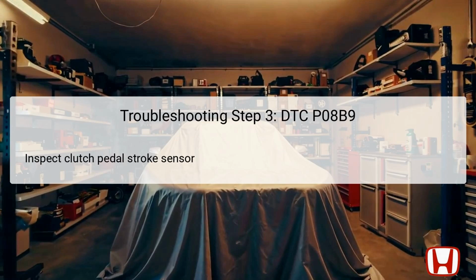The next step is to conduct a thorough inspection of the clutch pedal stroke sensor itself. Since there is no direct testing method, this usually involves replacing the existing sensor with a known good component. This substitution allows the technician to ascertain whether the original sensor is indeed faulty. If the symptoms previously displayed are replicated, or if the DTC recurs, it's likely that the issue lies within other related components. Conversely, if the DTC clears following the replacement, this would confirm that the clutch pedal stroke sensor was the source of the problem. It's essential to ensure that the replacement sensor is properly installed to avoid introducing new issues into the system.